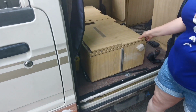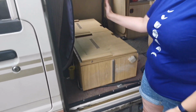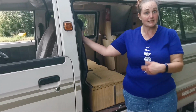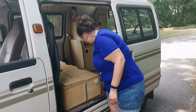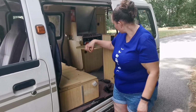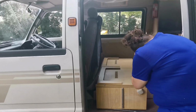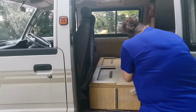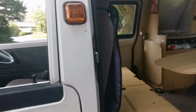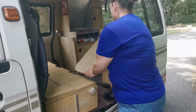That rotates back and forth on a rotating bar. When it's pushed right back as well, you can use the back of your front seats as the back of the back seats. Because you also have tables, you can put the seats back that way and sit on them. I think there's one either side. There is, there's this one and there's one over there. So you can actually sit in and dine.